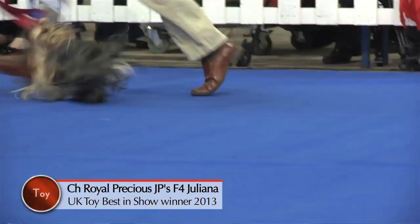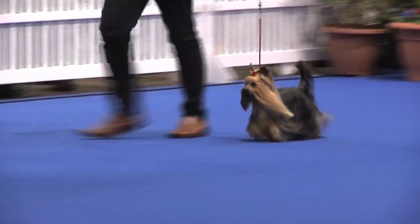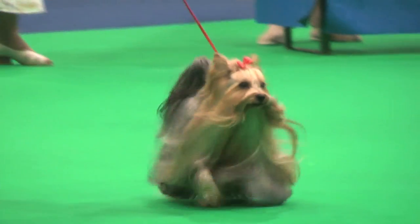Well, that's because the breed has to be like this. They're toy terriers, but they're still terriers. And they are also companions. So they have to like people, they have to be friendly, they cannot be aggressive in any way, but not timid neither. You know, it's important for the breed to have a good character, to have a good mind.